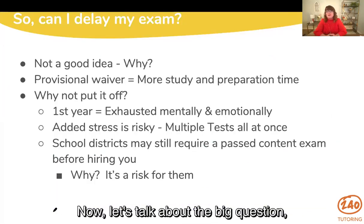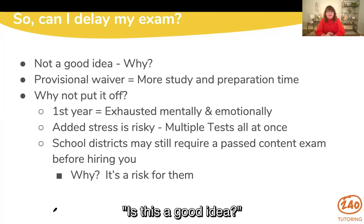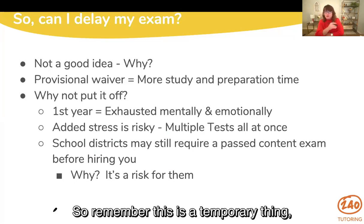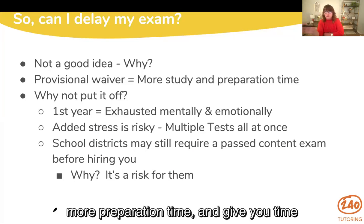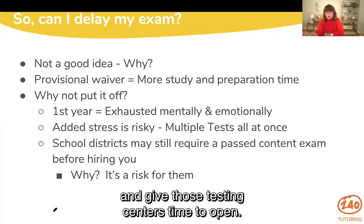Now, let's talk about the big question. Woohoo, I get more time. Should I delay my exam? Is this a good idea? Let's talk about this for just a minute. So remember, this is a temporary thing. It's just a waiver that's going to give you more study, more preparation time, and give you time to find a testing center that's open near you and give those testing centers time to open.